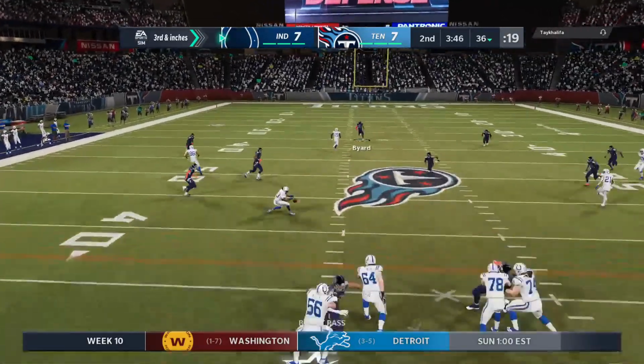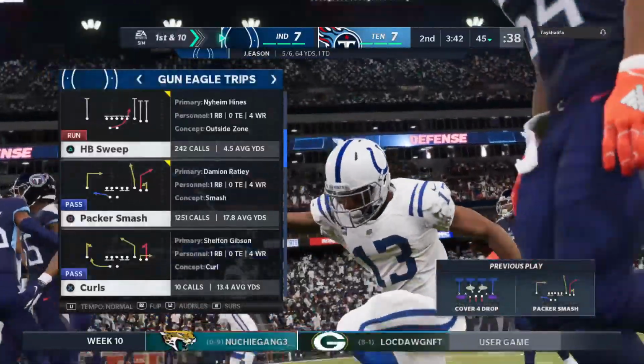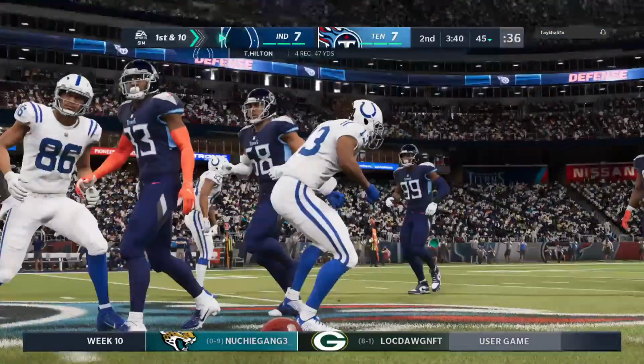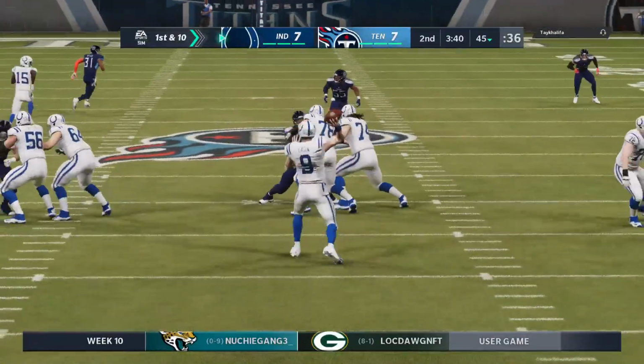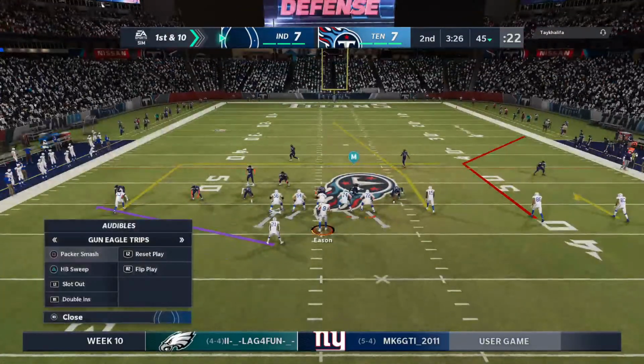From the gun on 3rd down, Eason, and he's got his man Hilton. And he is going to have a Colts 1st down as they're able to convert by plenty there on 3rd and 1. He had the touchdown on the opening drive. Now he's got a 1st down.